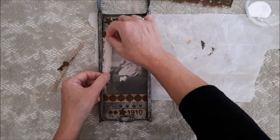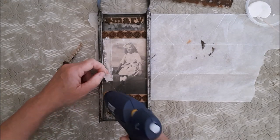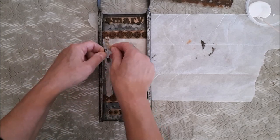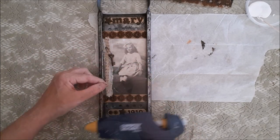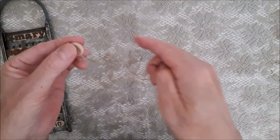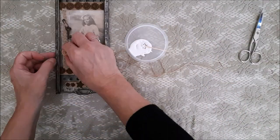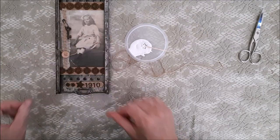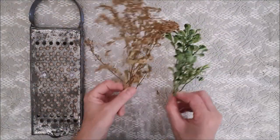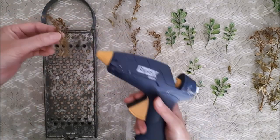I then hot glued on a strip of old rag. And a strip of jute ribbon on top of that with a rusty key held on by a safety pin. Then I glued on a couple of buttons. Then on the back, I hot glued on a mixture of dried flowers and faux green leaves.